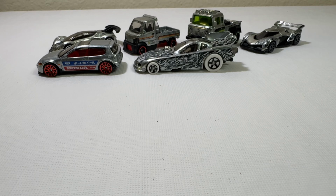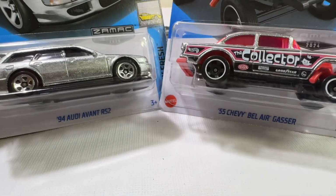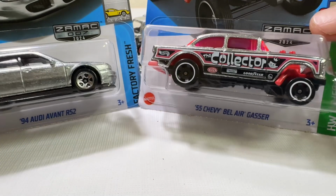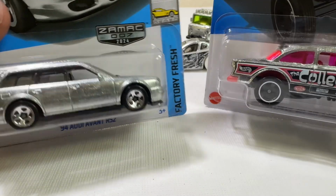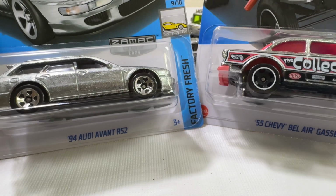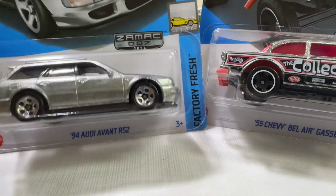All right. So now moving to the second half. I'm just making room on my table. At number 7 and number 8 are the 94 Audi Avant RS2 and the 55 Chevy Bel Air Gasser. Woot woot! I was lucky enough to score these locally in my store. These were just 2 of the 4 models that I actually ended up finding myself, right? So that is also something else.